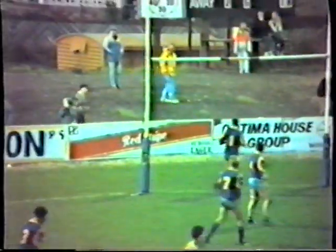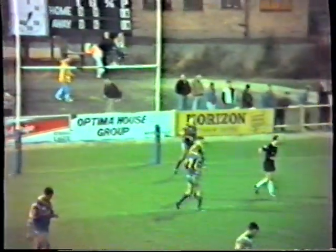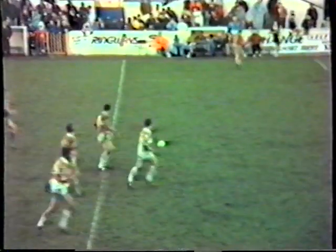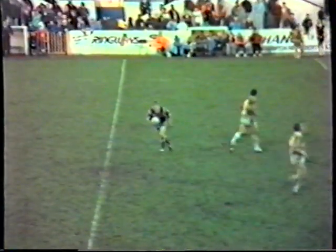That's a good drop goal. The drop goal's good, and the drop goal's gone over from Gibson. A good drop goal. Last tackle, the ball came out and Gibson just over the crossbar. Kicked a very vital one, of course, against Radio York last year, which won the game 7-6.